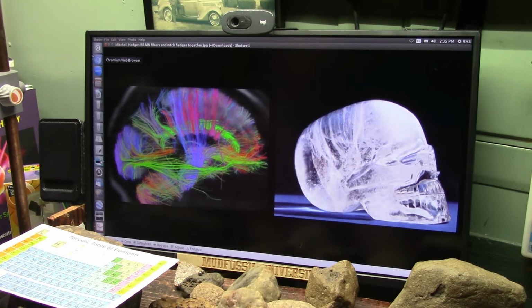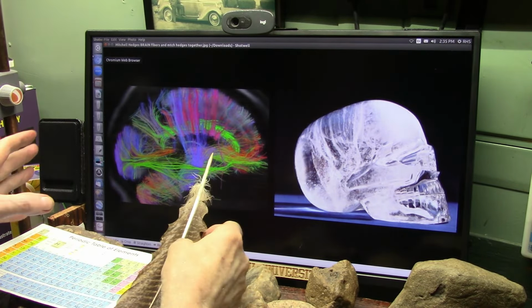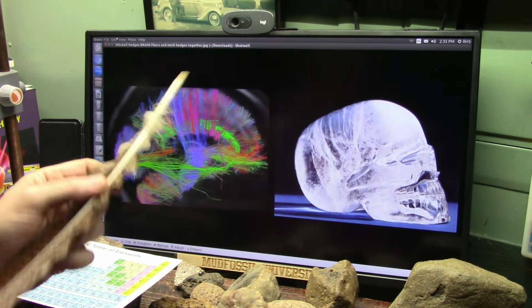All right, listen to this. This is a scan of a brain, and all of these are nerve fibers, and these are the coatings that coat the nerve fibers. And they show up in different colors because they are different chemistry. That's why they're different colors. Now, this is the Mitchell Hedges skull. This was of a patient brain scan. This is a crystal skull found in 1924, Mitchell Hedges, and it's been controversial ever since, and they claim it is not authentic, that it's a modern reproduction of whatever. Which she found in 1924. All right, so that's 100 years ago.